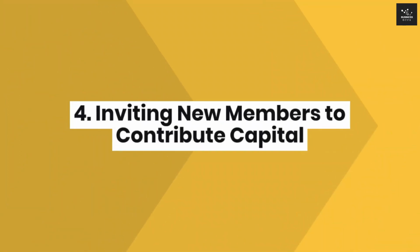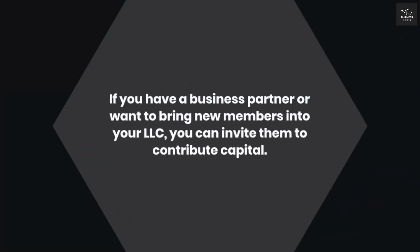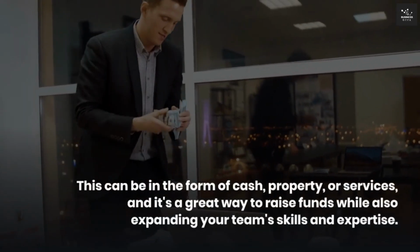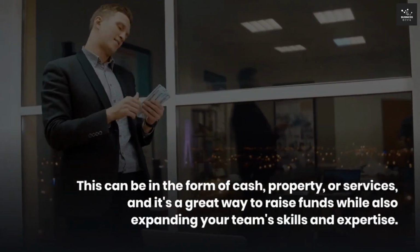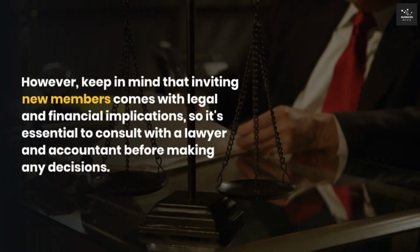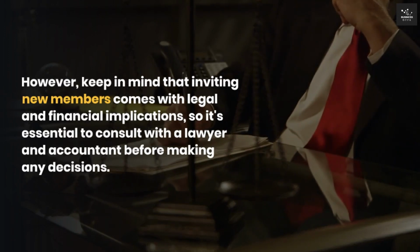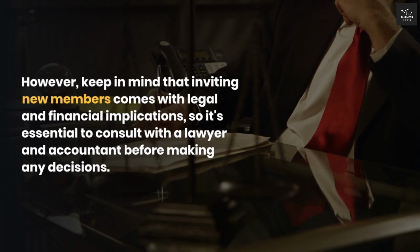Step 4. Inviting new members to contribute capital. If you have a business partner or want to bring new members into your LLC, you can invite them to contribute capital. This can be in the form of cash, property, or services, and it's a great way to raise funds while also expanding your team's skills and expertise. However, keep in mind that inviting new members comes with legal and financial implications, so it's essential to consult with a lawyer and accountant before making any decisions.